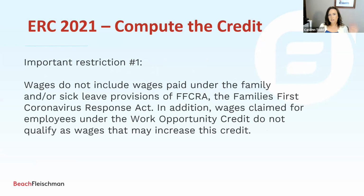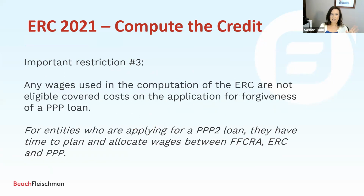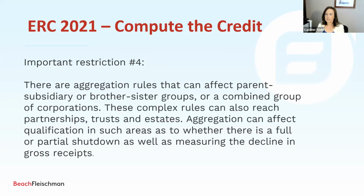Okay, the restrictions we talked about for the first one are exactly the same. The FFCRA, the work opportunity wages, those are out. The relatives, they're out. The wages you use for PPP2, some of you got a PPP2 loan. That same restriction is in there. Anything you use for PPP2 forgiveness, you cannot use for ERC in 2021. And then the aggregation rules again.